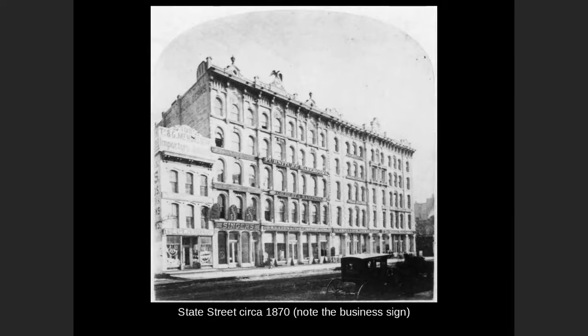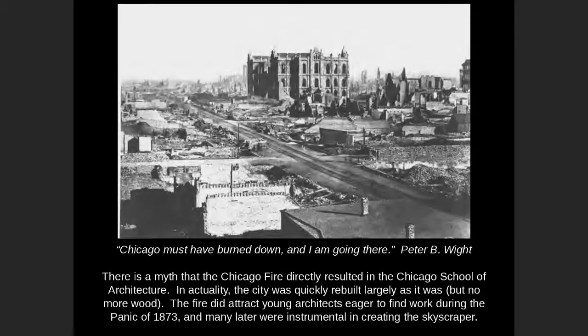But all of these architects were here, they were getting really successful, and they started thinking about what happens in the next round, and all the things that come together and create the modern high rise. All of these young, ambitious architects are here because of the fire, and that allows the Chicago School to emerge out of the fire indirectly, not directly initially afterwards.